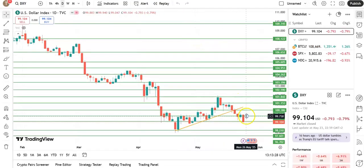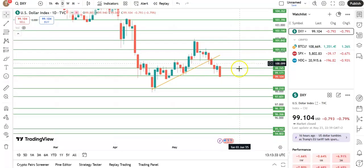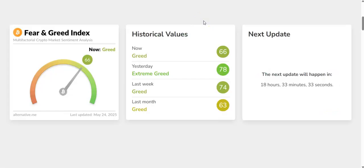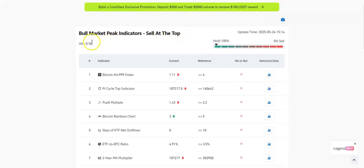And the dollar index ended like this on Friday, so basically it fell under 99.17. And if we take a look at the liquidation heat map, guys, the last 24 hours, 290 million have been wrecked. Mainly that's longs though, guys. Now the fear and greed has taken a big hit. Yesterday was a 78 in extreme greed. Now we're just in greed at 66. And if we take a look at the bull market peak indicators, guys, still 0 from 30 have been hit. So everything is okay with that.